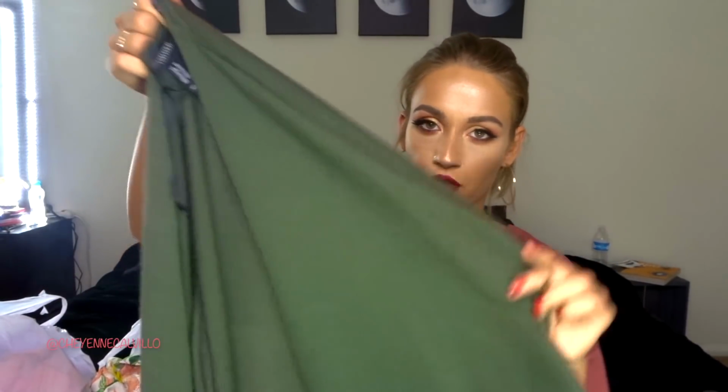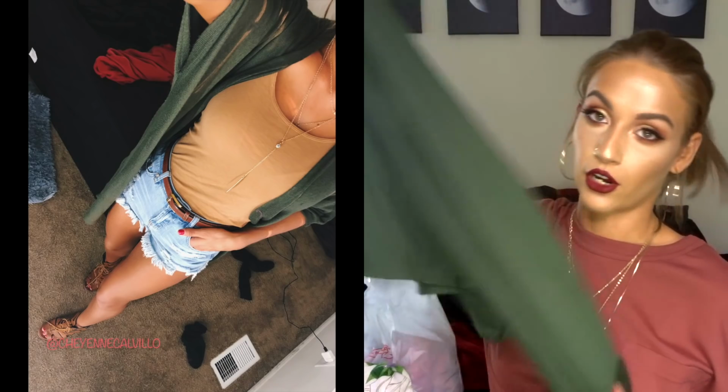So the next item I have is this olive green army colored cardigan. It is a size medium, originally from Forever 21. It's just a very basic olive green cardigan. I did show this off on my Instagram last week, I think.